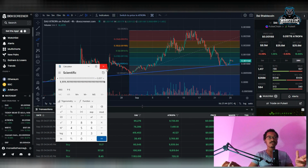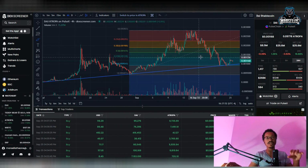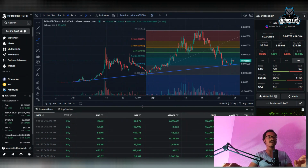So there's a possibility that it'll run up, but we don't know if it'll run up all the way to 1 cent. It could only run up to 0.0065 or 0.007 if we're looking at it from the 7x level starting from this support here. So that's a very important level to watch out here for pDai and ATROPA.